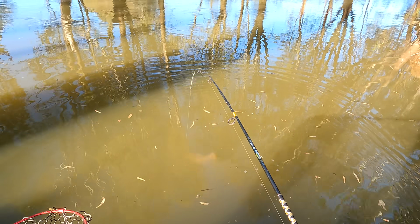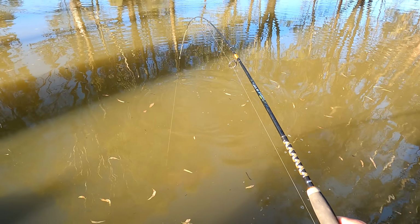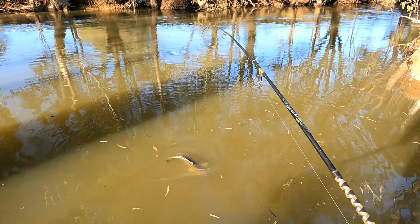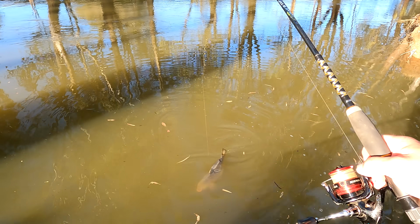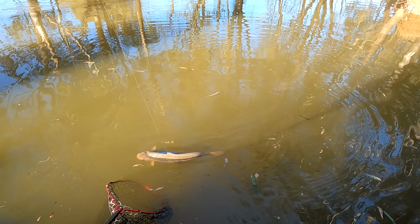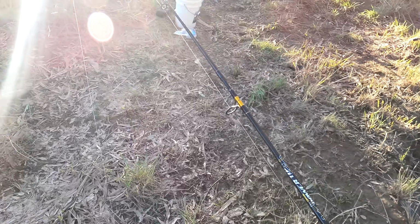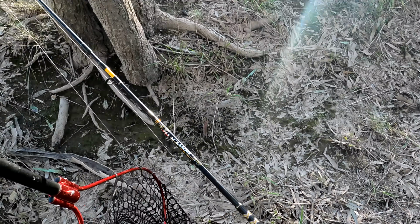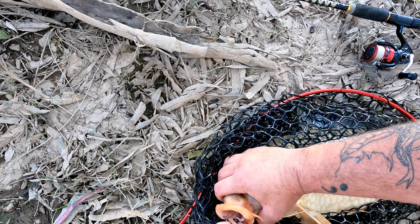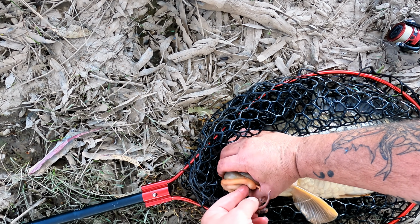Into the net. This is the bit that always takes. Oh, that's big. Big. A good carp. A good carp. A good carp. I reckon he's going to beat the last one. This is fat. Look at how fat it is. The last one was 64. I reckon this is going to go 67 or 68 in the net. Oh, beauty! Heavy. Wow. It's a heavy carp. Gee whiz, look at how fat that is. My God. That is so fat. Look at the size of those lips.